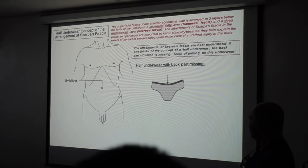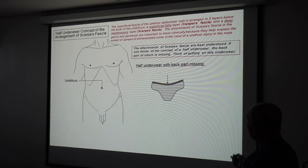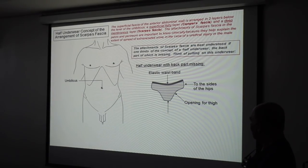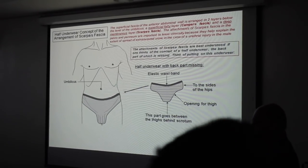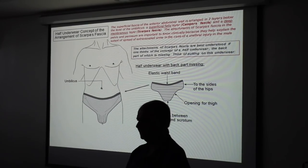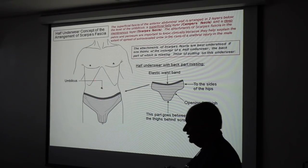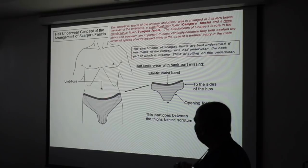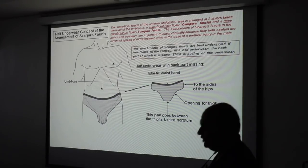Now, we have the arrangement of the half underwear concept, and that is the arrangement of the superficial fascia, how it is attached. Let's see that. There is no back, only front. Let's make him wear that. So what happens when there is a bulbar urethral injury, when the urethra ruptures? We don't see urine going above the umbilicus, and we don't see urine going to the legs, because this fascia and this fascia are blended here and it closes it up. So no urine extravasation is visible there.